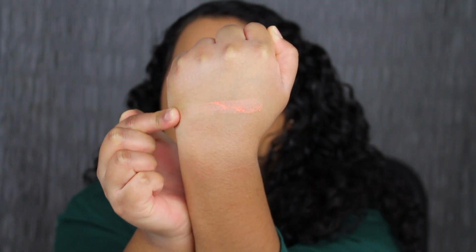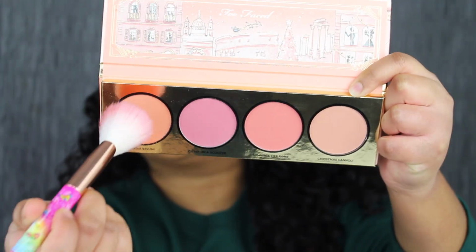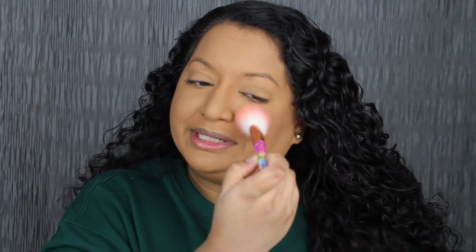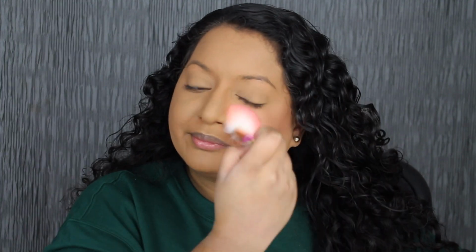Here's what Jingle Bellini looks like. Let's blend this out. Taking my blush brush, I'm gonna dip into the shade Jingle Bellini. Oh, there's a little bit of fallout. Just wanna show you guys, as soon as I dip my brush in there, you can see there's fallout. Let's see what the shade looks like. I can't even see the blush. I'm gonna see if it's buildable. There we go, now we can see the blush shade.